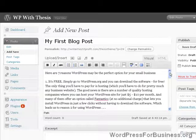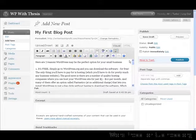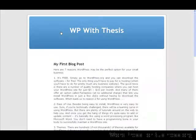If you've used a word processor before, you'll have no problems editing and formatting your post. Everything is available in this toolbar up at the top here, so you can make your text bold, you can add hyperlinks, there's even a spell checker, and much more. When you're done with your post, either click the Save Draft button up here to come back to it later, or if you're ready to publish the post, click the Publish button. Once we do that, we can visit the View Post button and see our blog post live on the site.